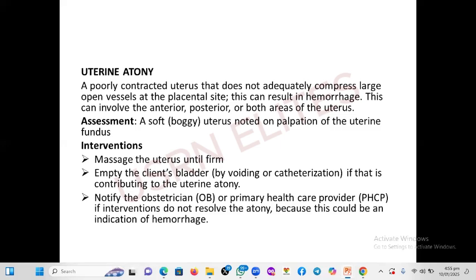So on assessment for uterine atony, the description that you will identify is a bulgy uterus. It says that a soft or bulgy uterus is noted on palpation of the uterine fundus. So when you do your palpation and notice that the uterus is soft in nature or bulgy and has been shifted to the side, it means that probably the bladder is full. That is what has shifted the uterus, causing it to become bulgy, and that is probably also causing the uterine atony.